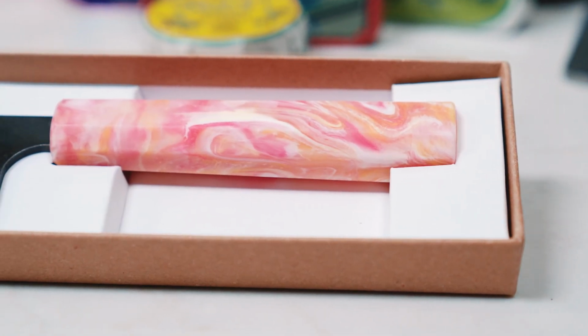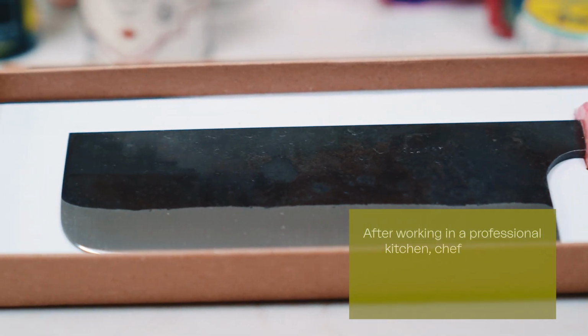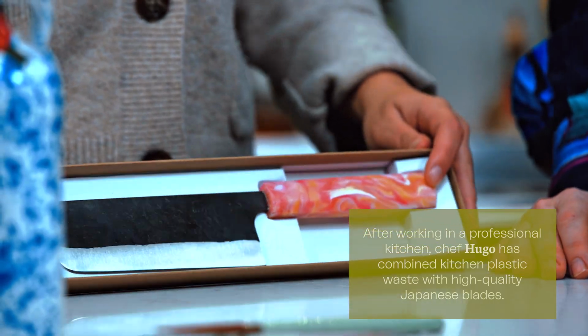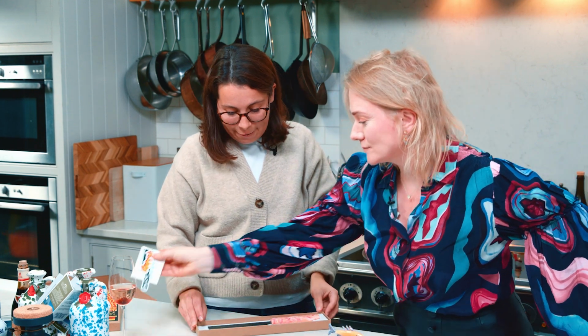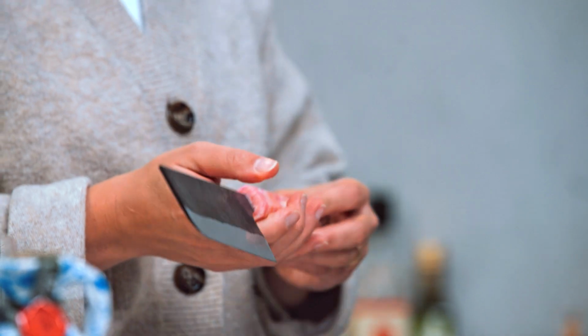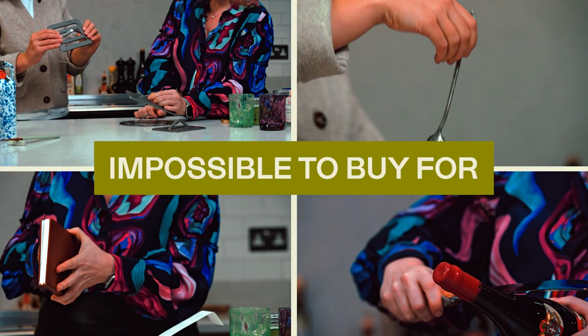And then lastly, in my collector's items is the Allday knife. So Allday is a knife brand designed by a chef called Hugo in the UK. And he has put together a beautiful combination of a blade that is truly chef's quality, but he also uses waste plastic from the food industry. And they come in these really fun colours, this is the fruit salad design. You can also get a green one. They're beautifully weighted, like a really fantastic tool.